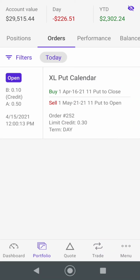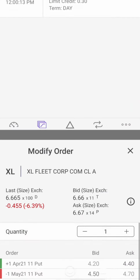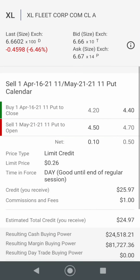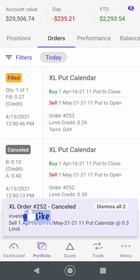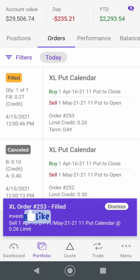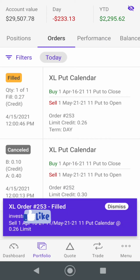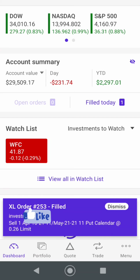Doesn't look like it executed. Of course, why would it? One complaint that I have about these guys is that they don't have really great execution either. Let's go 26. Let's try that. Send. Oh, there it is. Oh no, that's canceled. And it filled. Excellent. Alright, so that's this week. Well, that takes care of that option.